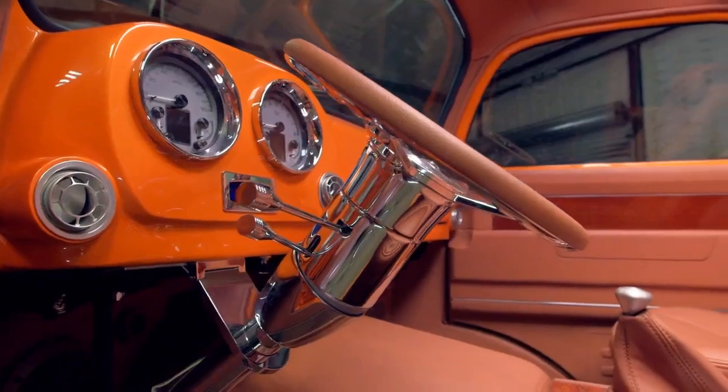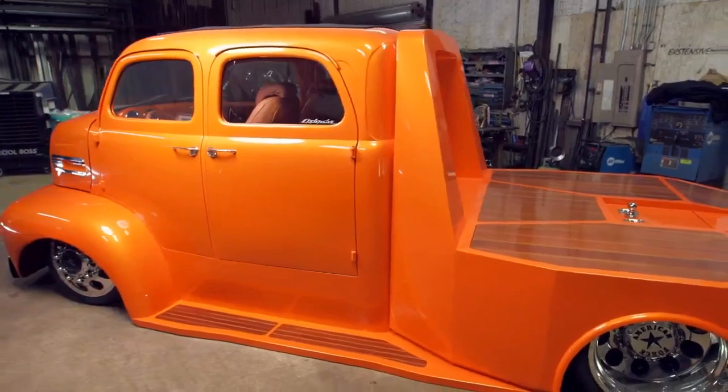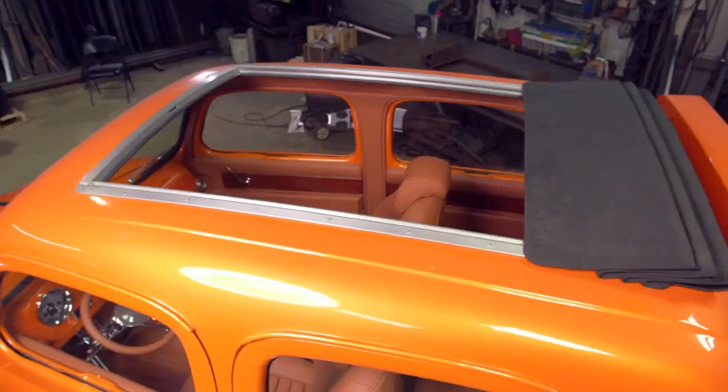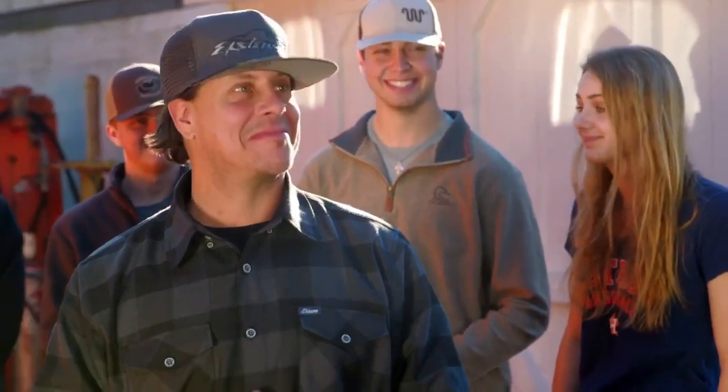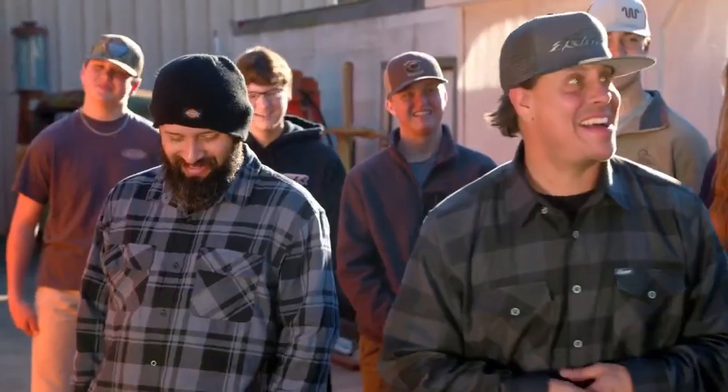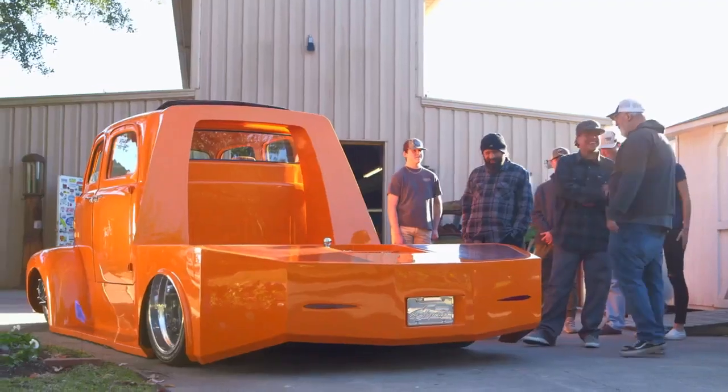This exceeded what I wanted, the orange, all the bling. It's fantastic. I'm really looking forward to taking this truck out. Barbara said hi. How'd we do with the milk truck? The milk truck's great, and this is better. If we ever do another one, you're really going to have some tough times. Thank you very much, Don. Thank you very much.